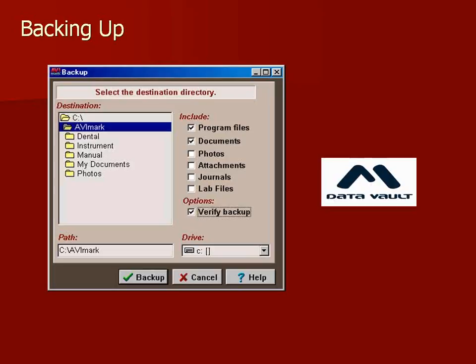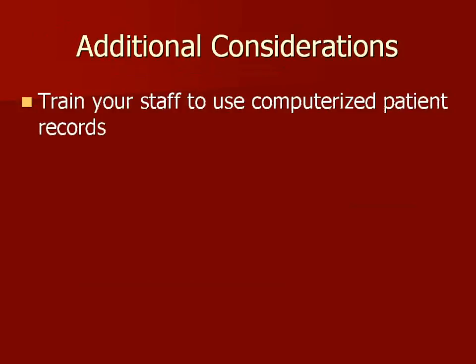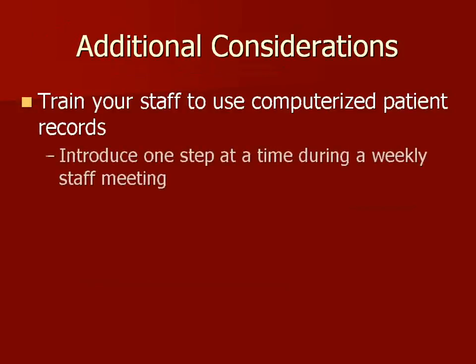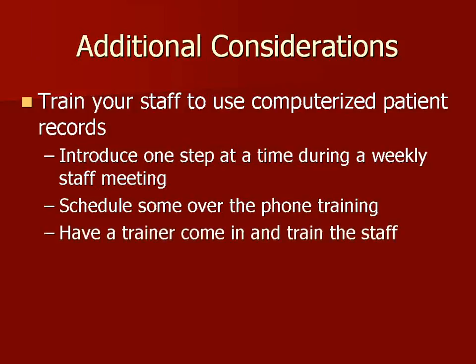Some other things that you may want to consider is training your staff. How would you train your staff to maybe go paperless? Maybe you want to introduce one step at a time during a weekly staff meeting, or schedule some over-the-phone training with us here at MSS. You also have the option of having a trainer like Dell come in and train the entire staff.